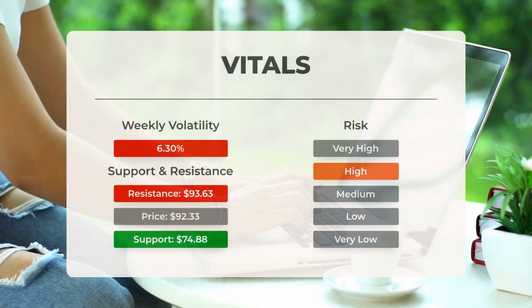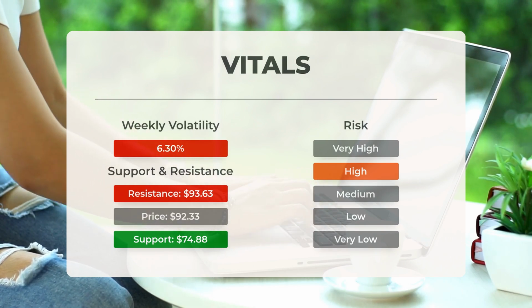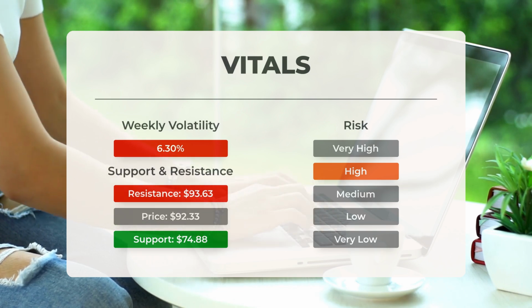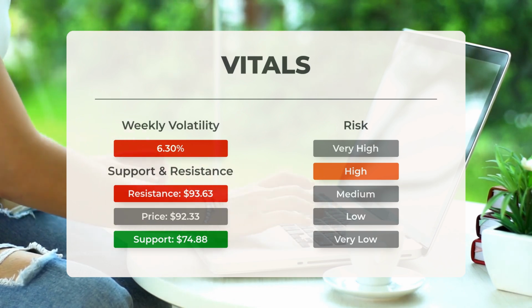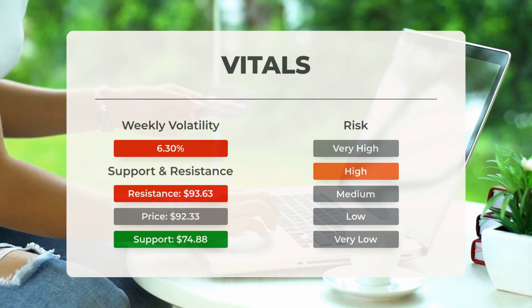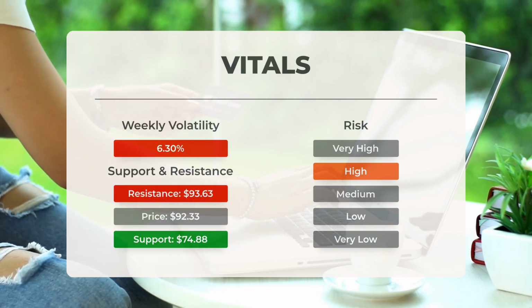Support, risk, and stop loss for Robinhood. On the downside, the stock finds support just below today's level from accumulated volume at $74.88 and $73.40. There is a natural risk involved when a stock is testing a support level, as breaking this level may lead to a decline to the next support.